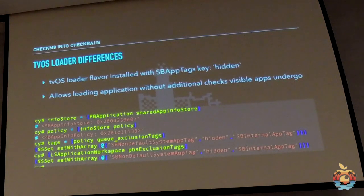As far as I got, so PB application, to back up a tiny bit, you don't have Springboard on iOS. We have Pineboard and Headboard. Those two apps combined give you everything you expect from Springboard, but on the Apple TV. So PB application, obviously, is Pineboard application. The shared info store, the policy that you get from there, the exclusion tags are the exact same as the PBS exclusion tags in LS application workspace.